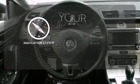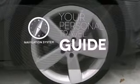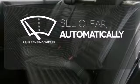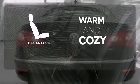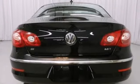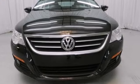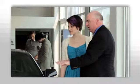It comes with a navigation system to easily guide you to your destination. The rain-sensing wipers remove rain, snow, or debris automatically. Wrap yourself in the comfort of heated seats. Don't think about any other sedan, because you don't have to. This is it. We believe the cars we offer are the highest quality and ideal for your life needs.